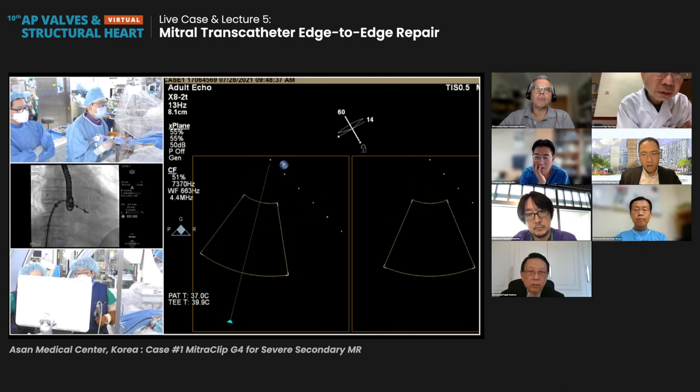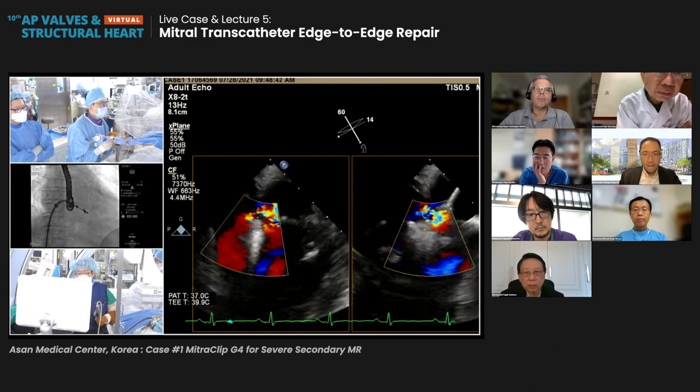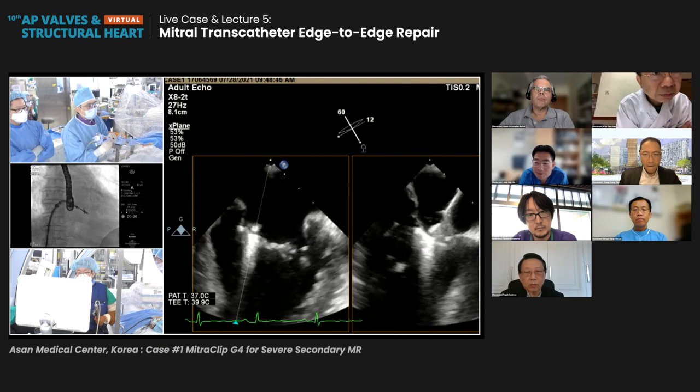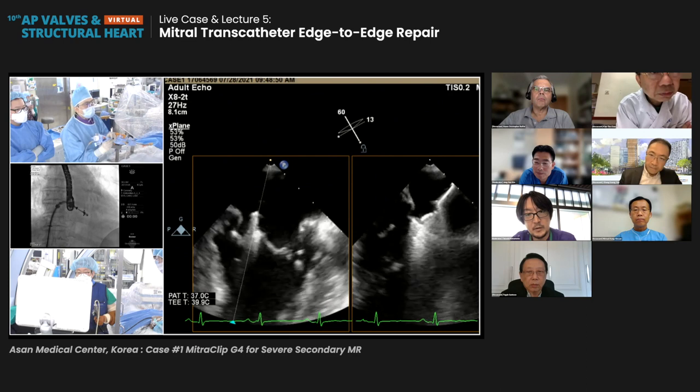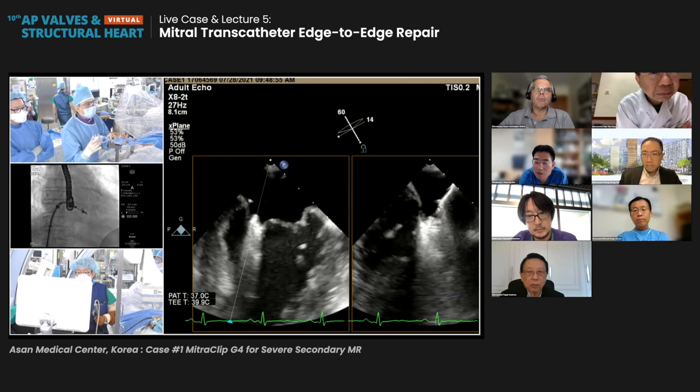Shall we move medially or not? Yeah, let's grasp right here. Okay, I will try to catch until it's on. Yeah, okay. And the posterior is on. Yeah, it's on. Catch. Yeah, okay, better than before.